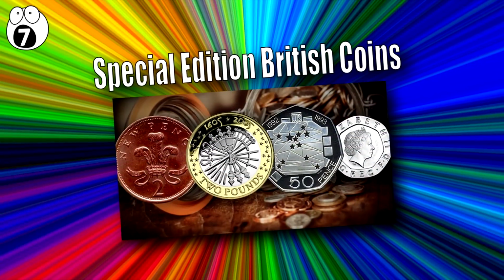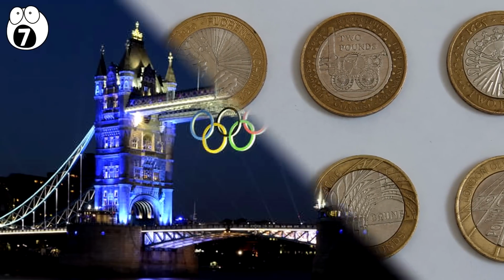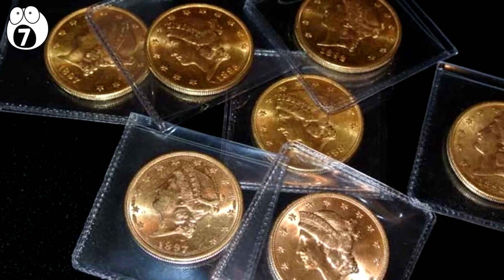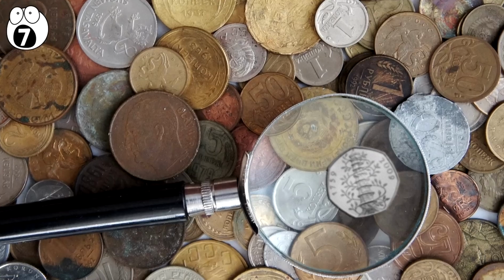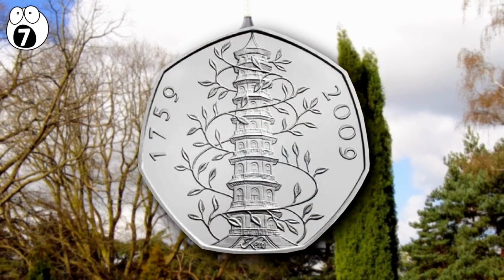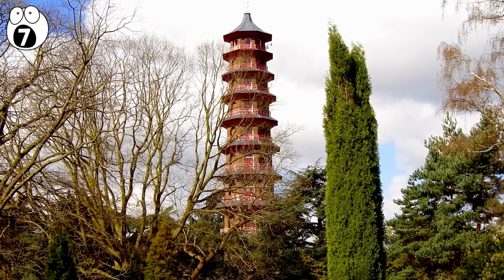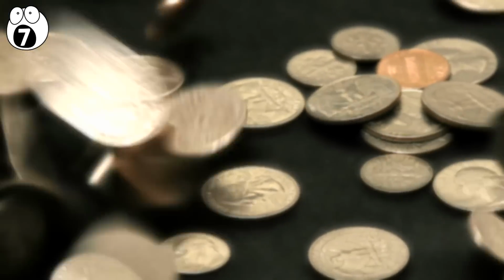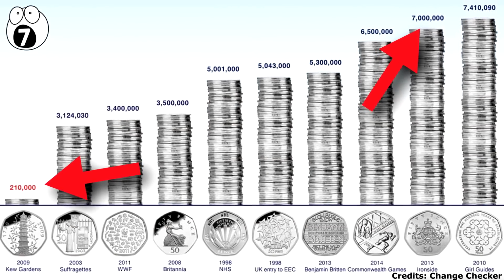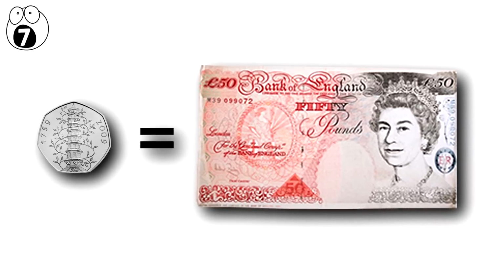Number 7. Special edition British coins. When us Brits can actually mint our coins properly, we produce coins to commemorate special events and anniversaries. Usually there are only a relatively low quantity of these coins, which makes them sought after by collectors, and valuable if you come across them. This is a 2011 50p coin celebrating the 250th anniversary of Kew Botanical Gardens in London. 210,000 of these coins were made, compared to the 7 million that were produced for special 50p coins according to this graph. A Kew Gardens 50p is actually worth £50 today.